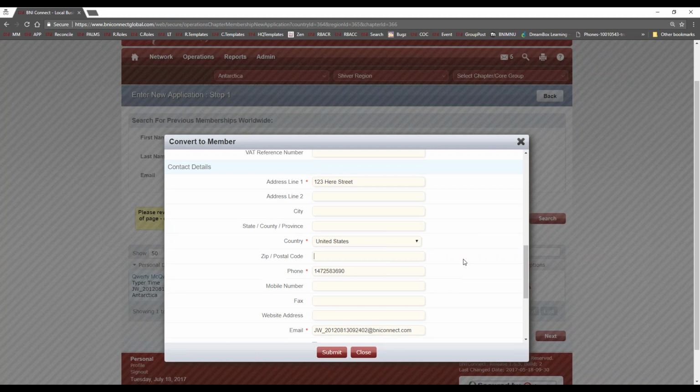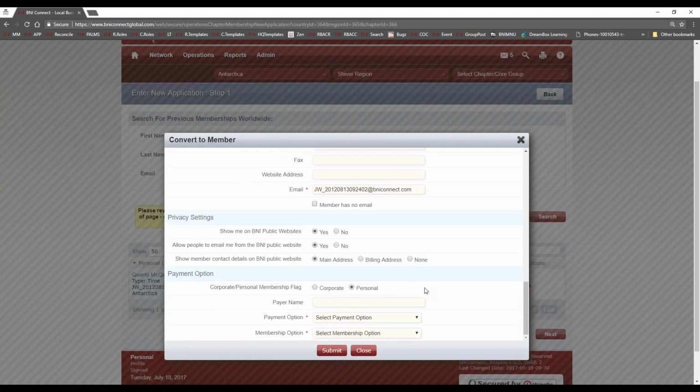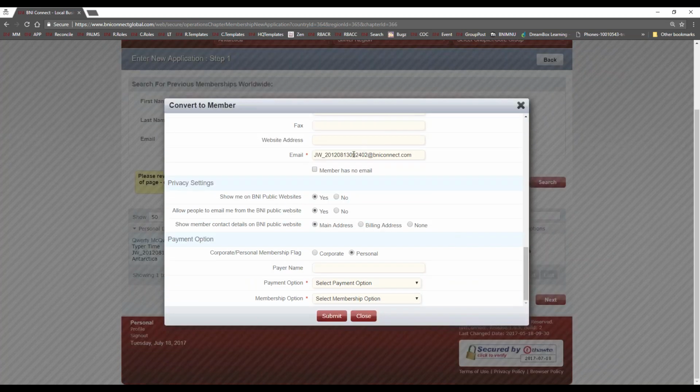All right, so the rest of this is just filling out the remainder of the details as far as the email address and the website address. It is important to make sure that you have a valid email in here because as soon as we click enter, they're going to get their invitation to register in BNI Connect and a thank you for becoming a member.